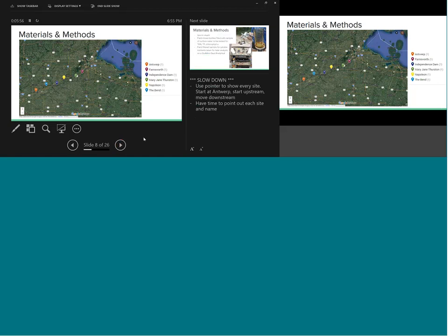When we sampled, we returned to the same 6 sites every week. We started at Antwerp, which was our most upstream site, and then moved through to the Bend, Independence Dam, Napoleon, Mary Jane Thurston, and then ended at Farnsworth, which was our most downstream site.